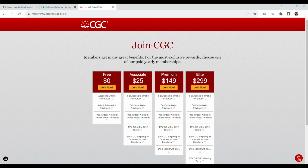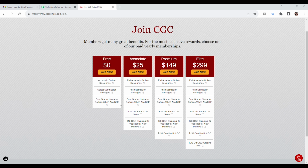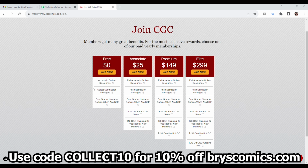So with that said, let's jump into the computer and take a look at the actual fees and some spreadsheet examples of different submission scenarios. The first thing I want to go over is the CGC membership tiers. And there's 4 different tiers here. There's also a 5th tier, which is if you're a dealer, and I'll talk briefly about that, but that obviously won't apply to most people. So the free account here is if you just want to look up online resources that CGC has, stuff like the registry, chat boards, the census, and get graders notes when they're available on books, you can get a free account.